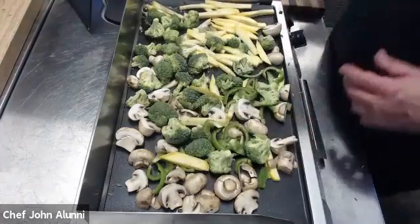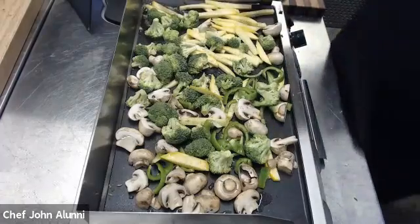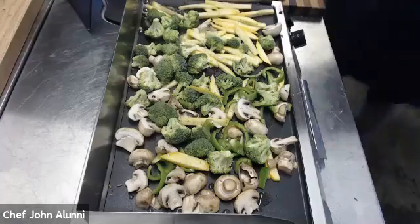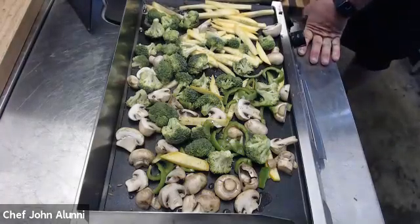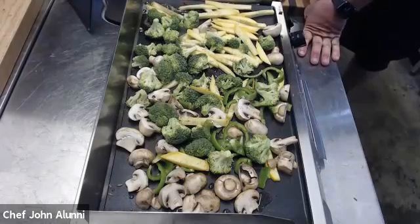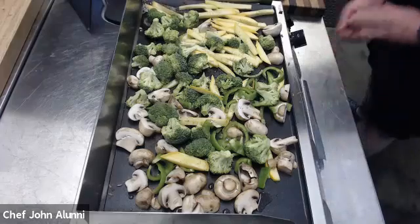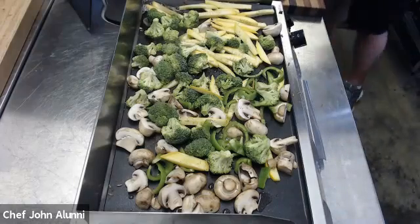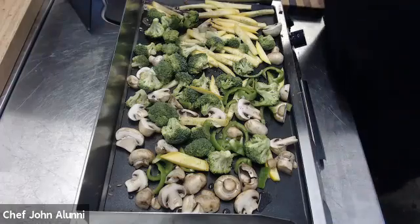Real quick question from Lauren and David. Go ahead. Did you just do butter and sesame oil? Butter and sesame oil, correct. And it should say that on your recipe if you have it in front of you. If you missed that step, it wouldn't be a deal breaker, but the sesame oil really ties it in well, really makes the veggies taste good.